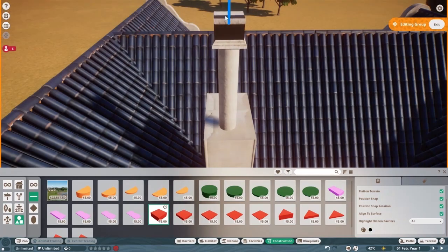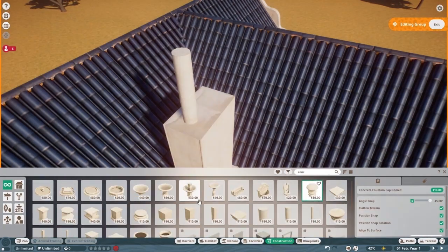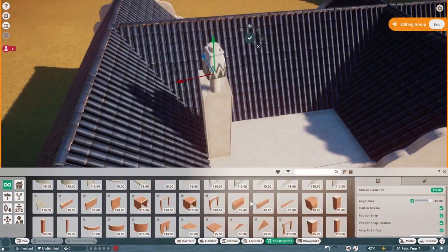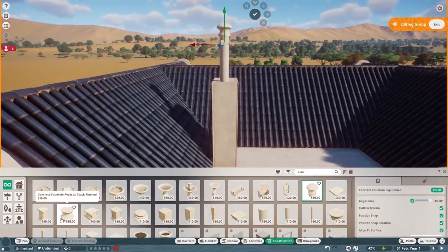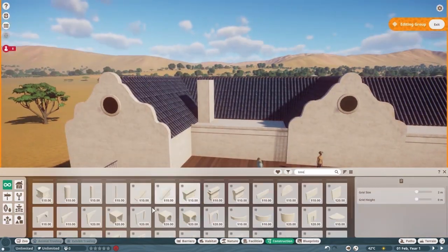So essentially he created Cape Dutch revival, being a mix of Cape Dutch and, I think, classic English home, something like that, some English home. I'm not sure how that looks, but it gives us this nice little Cape Dutch mansion we have here that I based the estate on for this property.